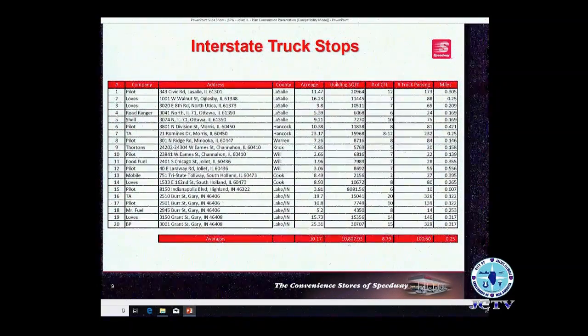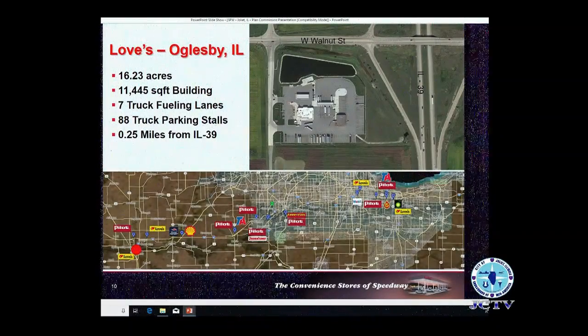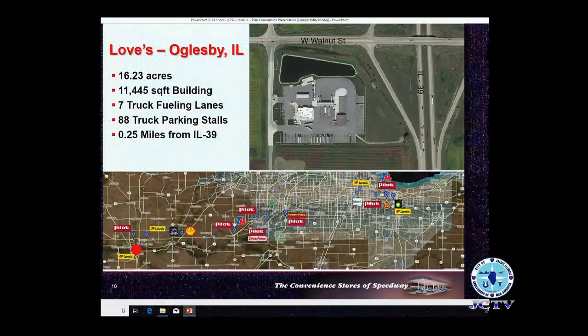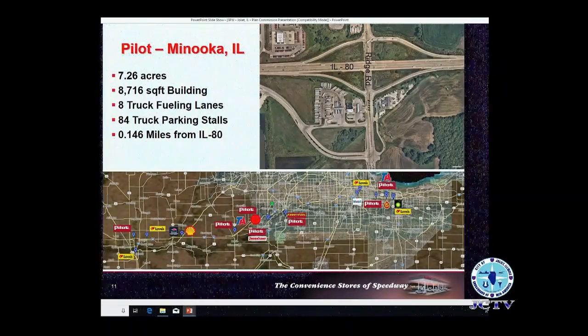So just taking a look, this is the station on the left-hand side of the map right here. We're again this little green spot. And on the left-hand side, Oglesby: 16 acres, a building that's more than 11,000 square feet, 7 fueling lanes, 88 stalls. But the key thing is 0.7 miles from Illinois 39. The next one is Pilot in Minooka. Same thing: 7.2 acres, an 8,000 square foot building, 8 fueling lanes, 84 parking, and 0.146 miles from I-80.